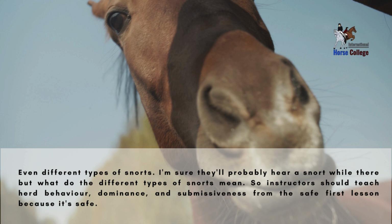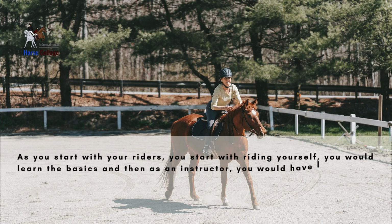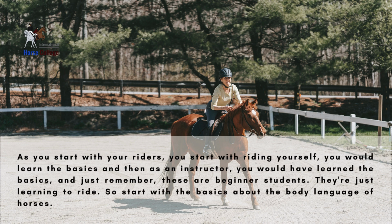So instructors should teach herd behaviour, dominance and submissiveness from the first lesson because it's safe. But just as you started with your riding yourself, you would have learned the basics, and then as an instructor you would have learned the basics. And just remember, these are beginner students. They're just learning to ride, so start with the basics about the body language of horses.